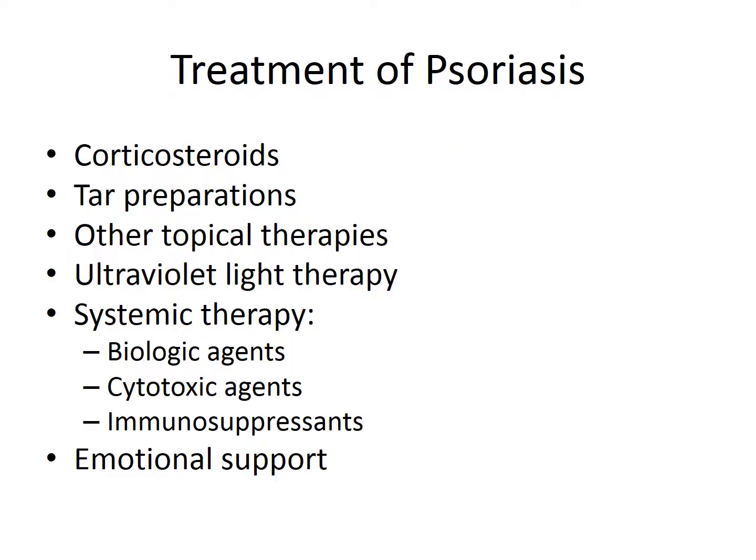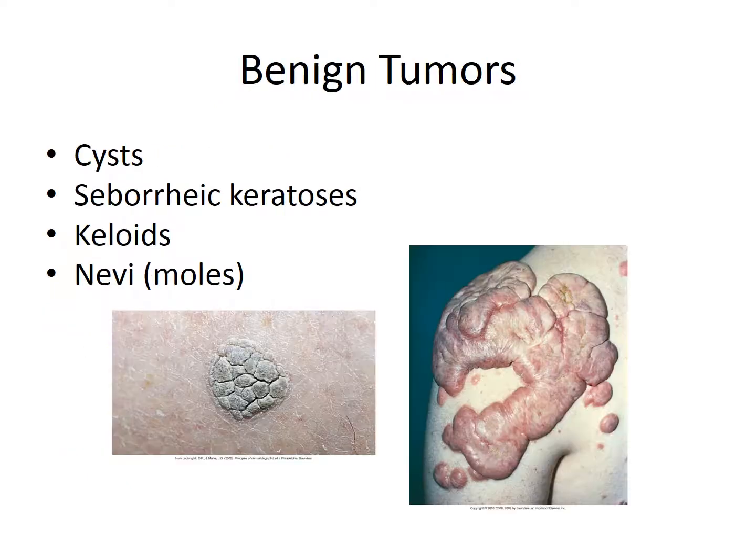Next slide. So treatment is steroids, you know, tar preparations, other topical therapies, ultraviolet light. There's systemic therapy because it's autoimmune, like cytotoxic agents, immunosuppressive agents like Imuran, and lots of emotional support. Next slide.